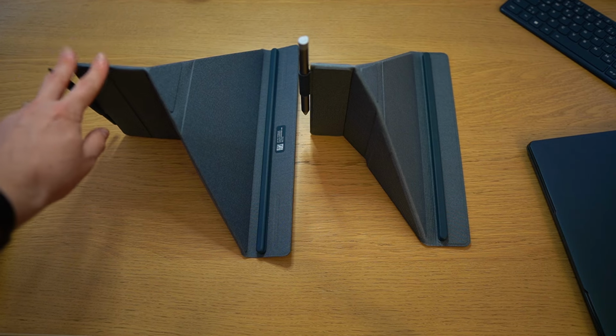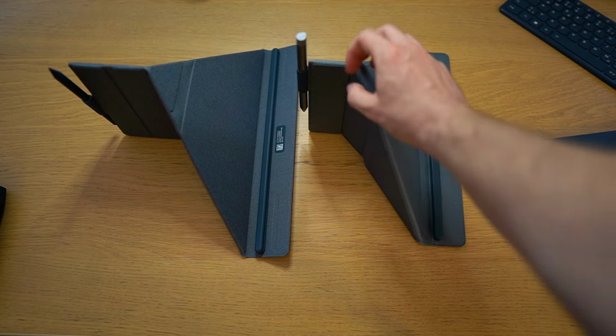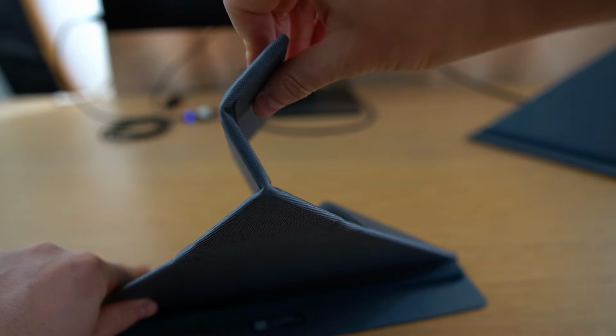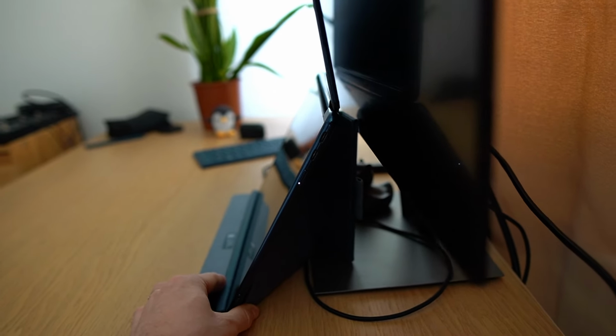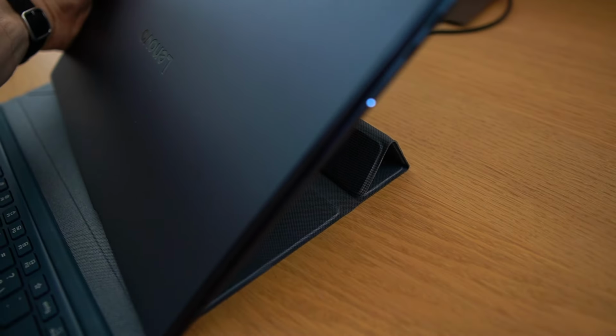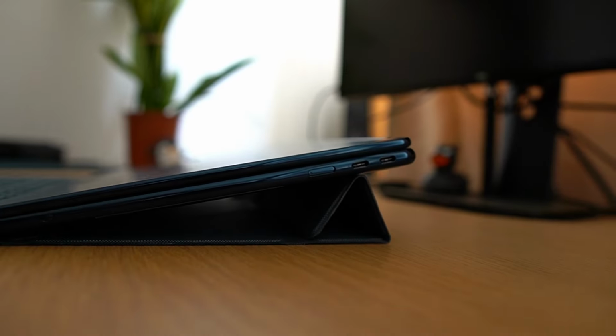Also, despite the stand being longer, even when the laptop is standing, now you can fold it, which makes the laptop less stable when it's folded, but lets you put the laptop very close to something like a wall or a monitor. Also, it has a special, slightly lifted mode. Generally it feels more sturdy, and because of that it's heavier.